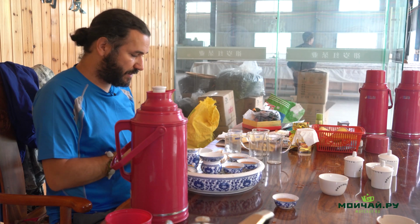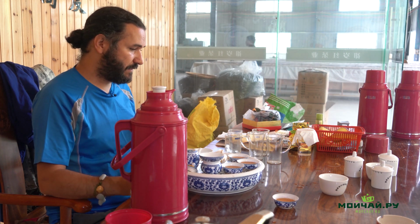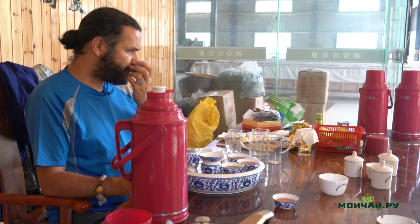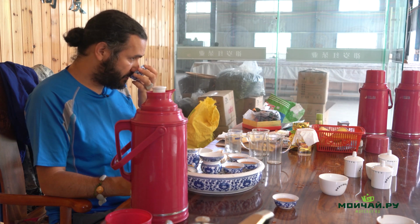It has this Zhaozhang note, or fruit aroma. It's like peach stone or something of this kind. Cherry stone. Yeah.